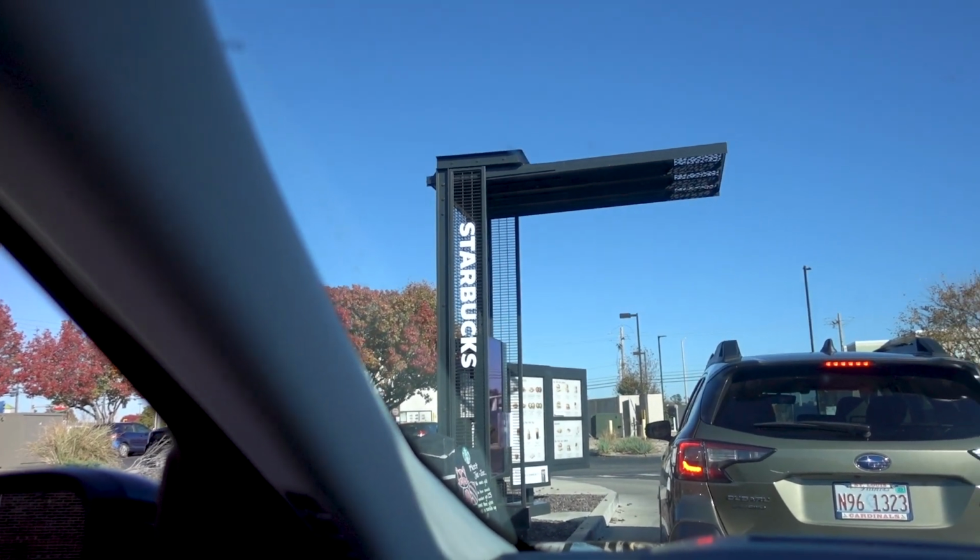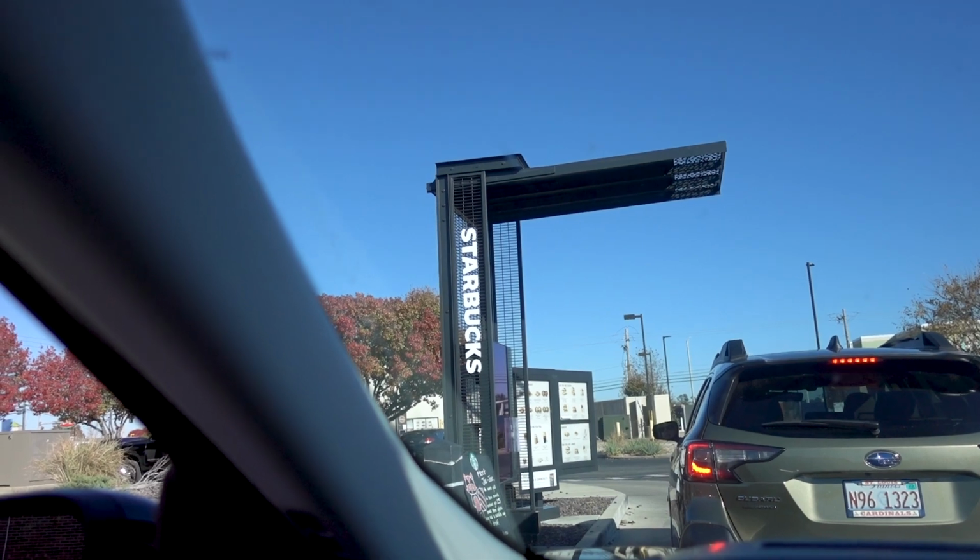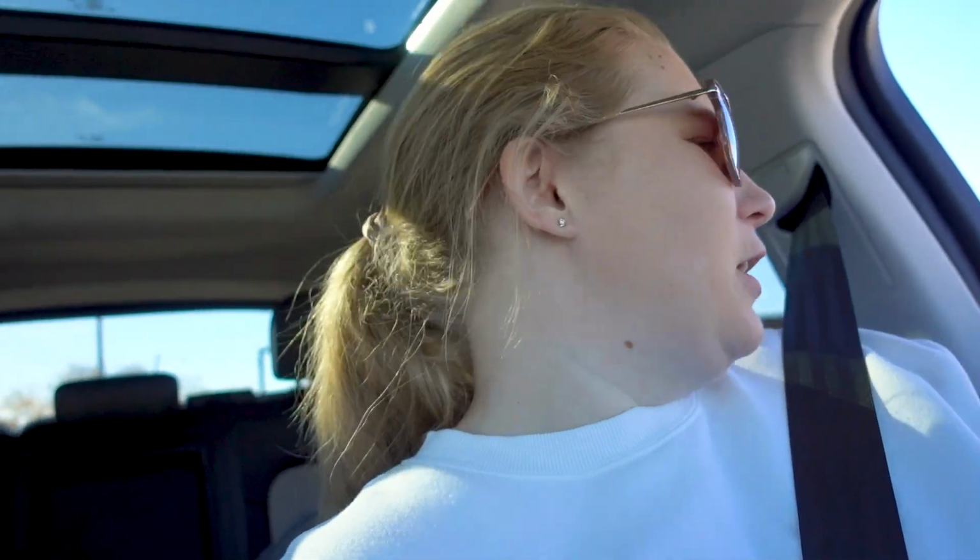Look where we're at. I thought we'd try a couple of the fall drinks. The reason why I'm not trying all of the fall Starbucks items is I'm not that crazy about fall flavors. I know that's not the most popular opinion, but I will try all of the Christmas ones, because I think the Starbucks Christmas menu slaps. I love it. Sugar cookie latte. But I'm just gonna try a couple today, and I'm sure they'll be good.